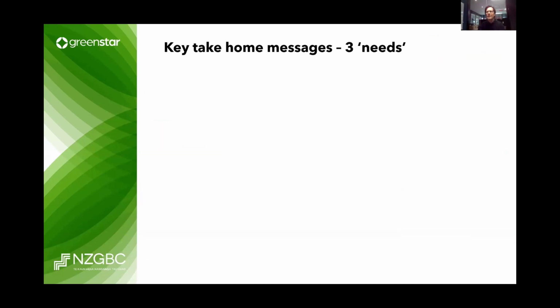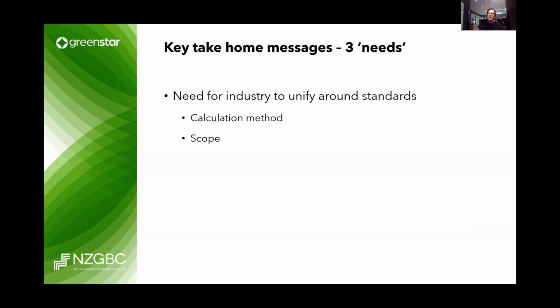Okay, so my last slide here. What are the key take-home messages that I want to communicate? It's really three needs is how I've built this. So the need for industry to unify around standards. I've already been talking about that. So the calculation methodology and the scope. So what are you including in the embodied emissions calculation?